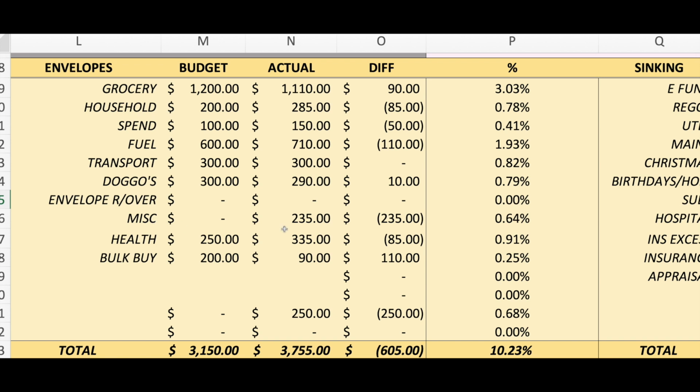Miscellaneous. Up to this point, we did not have a miscellaneous category. We now have one because these really are things that we should think about. It's not so much that they are unbudgeted fun things. In this particular case, it was clothes, so $235 was spent there. Health, I had quite a few additional appointments and prescriptions in April. So $250 was budgeted, $335 was spent, $85 over budget. And then for our bulk buying as well, we had 200, spent 90, and so had 110 left over.